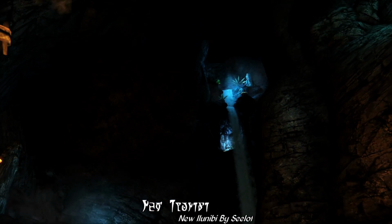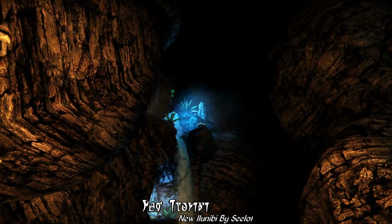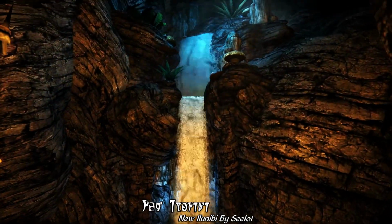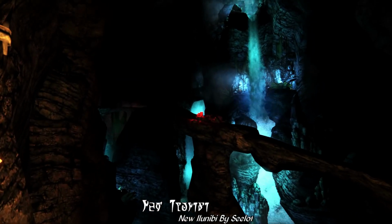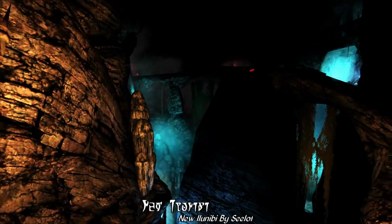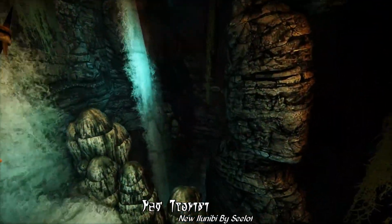And gosh, I am absolutely in love with Seelof's dungeon designs. They are utterly fantastic. It's like the only dungeon mod that can top a Seelof mod is another mod by Seelof. And I do think there is a case to make here that New Ilunibi is actually an even better dungeon mod than Library of Vivec. And, well, I guess to a degree, you kind of have to figure that out for yourself.